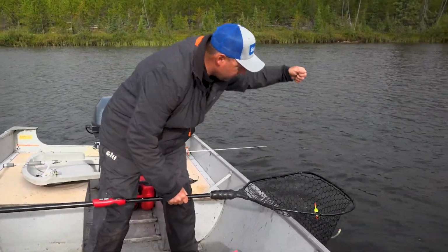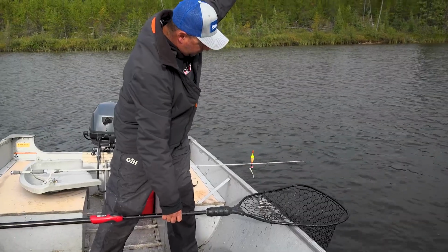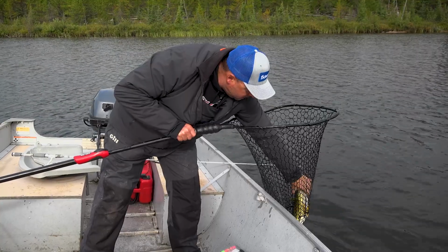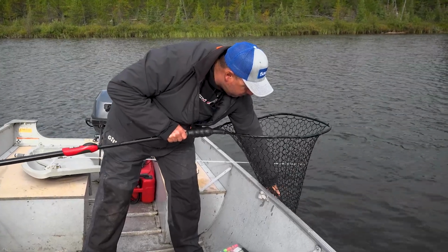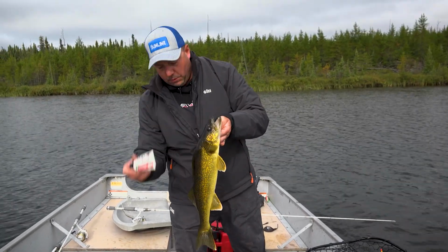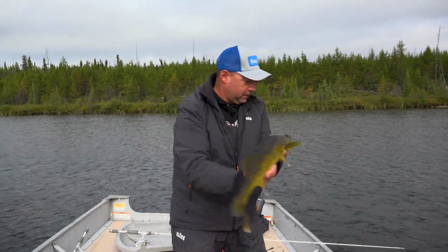Perfect, he spit that out. So there it is. Walleye Crack jig from Big Sky Jigs. A little bit of plastic with some Liquid Mayhem on it. This is really key when you're dealing with scent. Great walleye under the bobber.